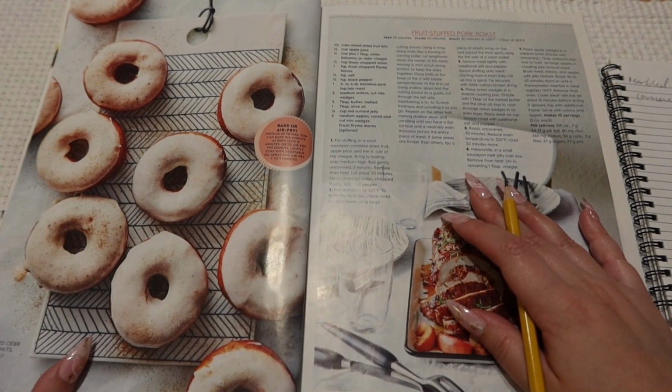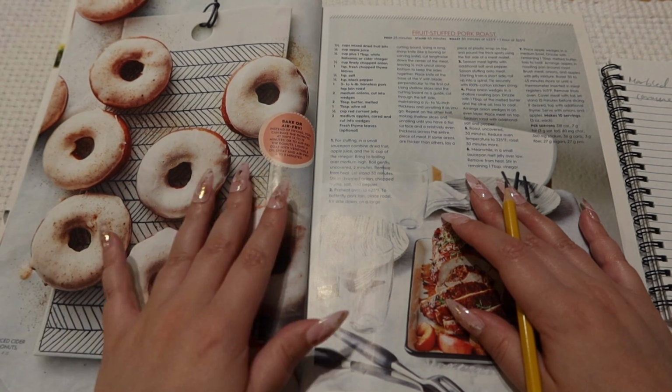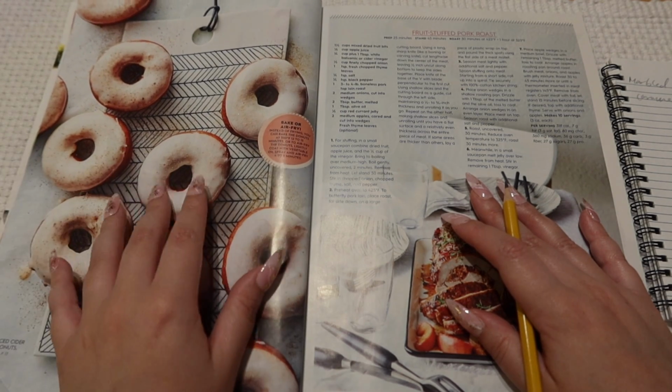Bake or air fry. These look like spiced cider donuts, which we'll see the recipe soon. What do you think so far? They look really good.